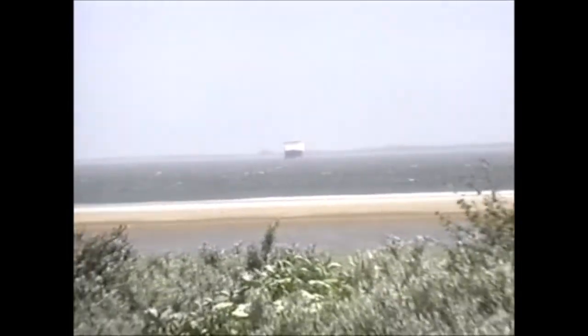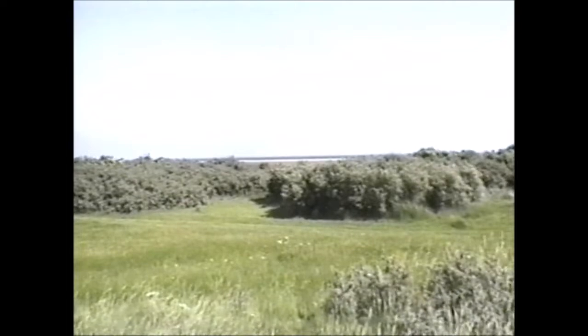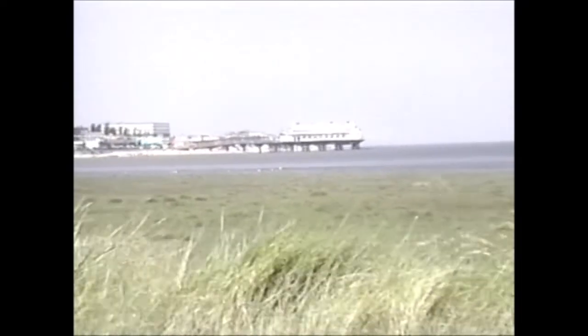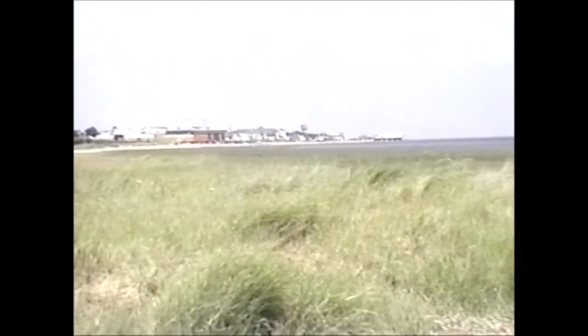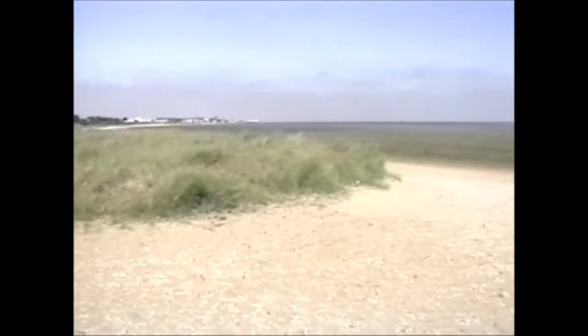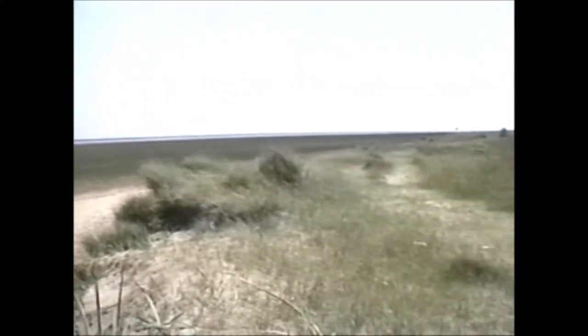And leaving the boating lake, we take the coastal path, taking some views of the River Humber. That sounds really lovely, that does. And looking back at Cleethorpes Pier. These are some of the most dangerous mud flats in the country.